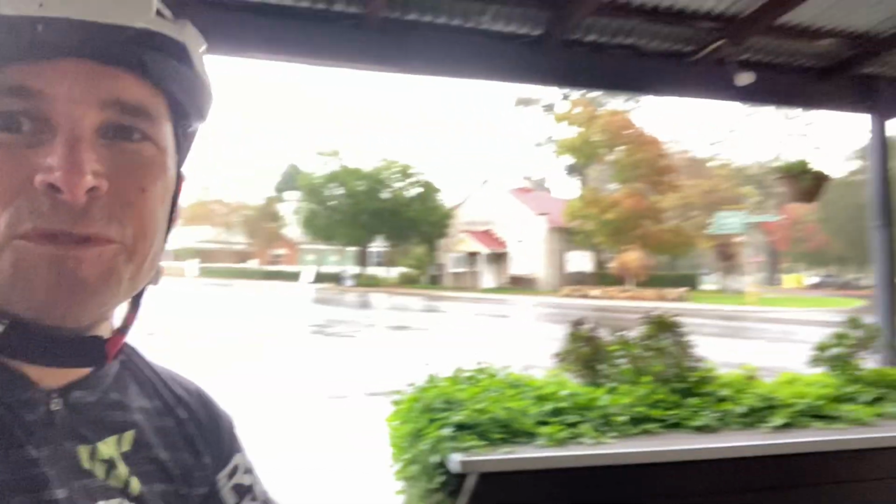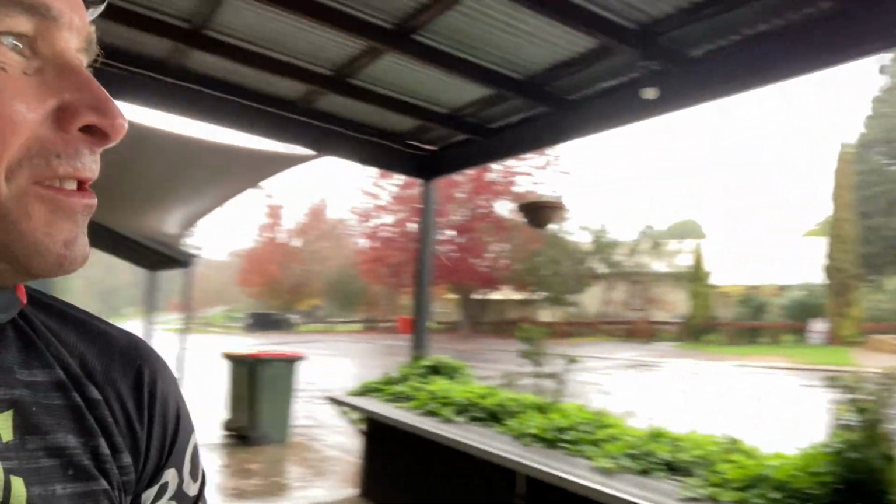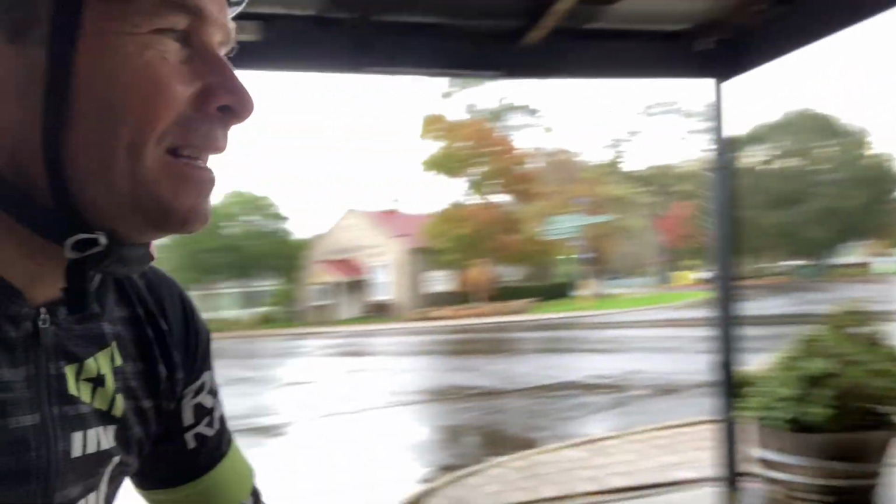Just at the end of my ride, I'm literally at the brewery, over the road from the caravan park. But the heavens have opened, so I'm just hiding under here with this cool penny farthing. Look at that. It's a beauty, isn't it? Cool penny farthing. Right, I'm about to take these chances. Zoom across.